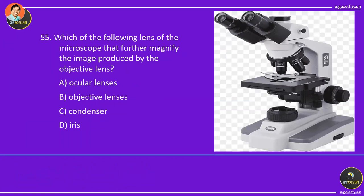Which of the following lenses of the microscope further magnifies the image produced by the objective lens? A, B, C, or D? Remember when you put the object here, it will be magnified by one of these objective lenses. This is the first magnification. Then it goes up to the second lens, which is the ocular lens, which magnifies the object more. So the total magnification is the power of the objective lens multiplied by the power of the ocular lens. The answer is the ocular lens.